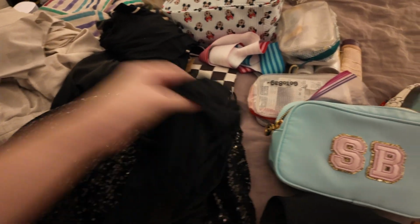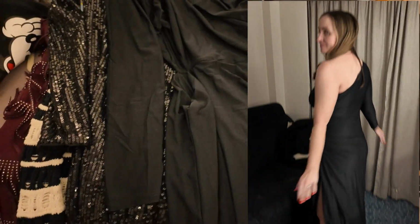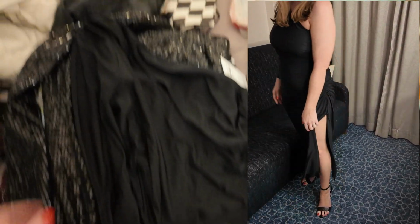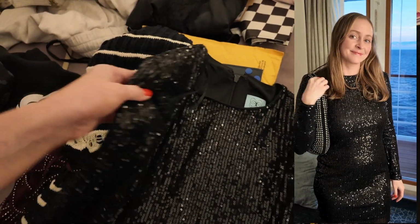And then when we're actually on the cruise, I've got this fancy one shoulder dress, and it's long on one side and then sleeveless on the other, and it's long and has a slit in the leg. So that's the fanciest. I'm gonna wear that to Enchante. And then I've got this one, which is a long sleeve mini dress that I can wear to Palo dinner. So those are our 2 fancy dinners.